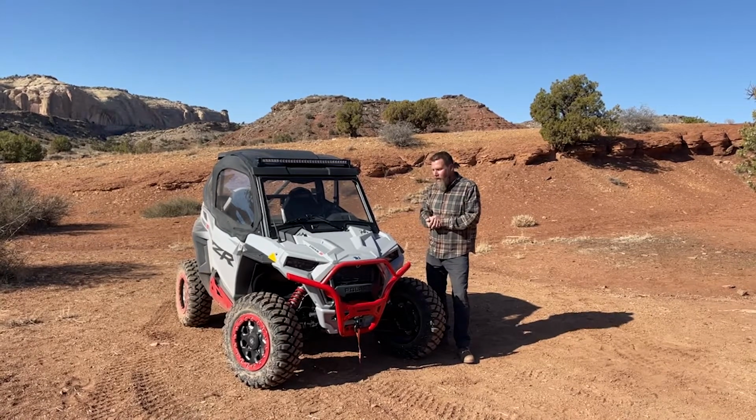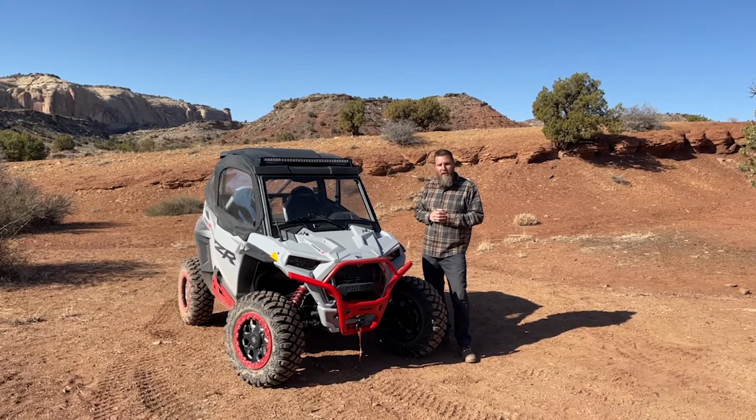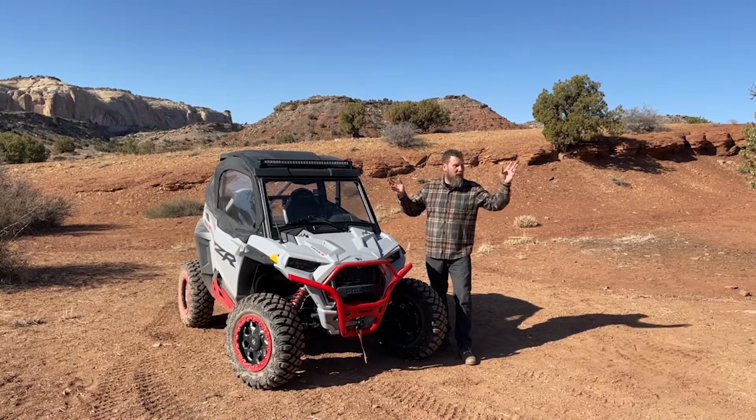So currently we're in the desert. Out here, we'll definitely use it to explore more of the trails. There's slot canyon hikes and beautiful rock formations and just trail systems all over the place.